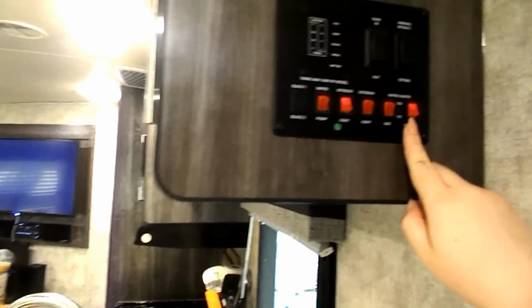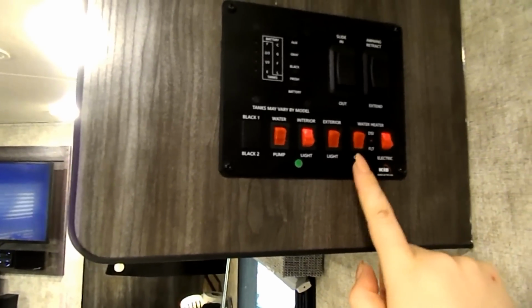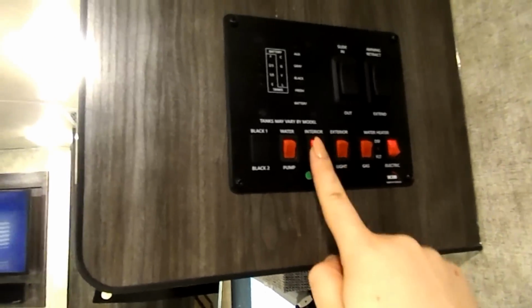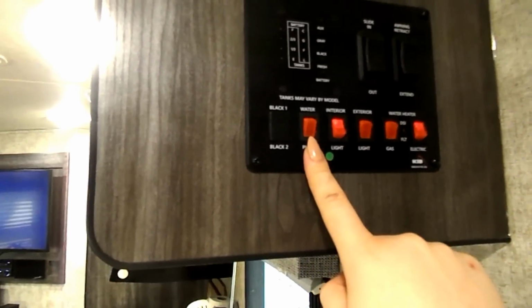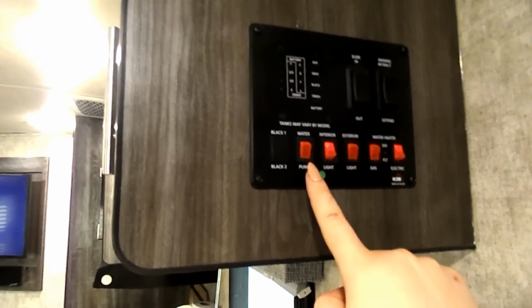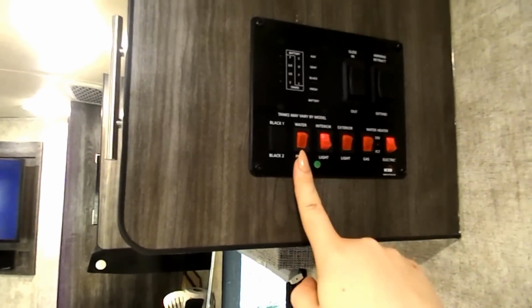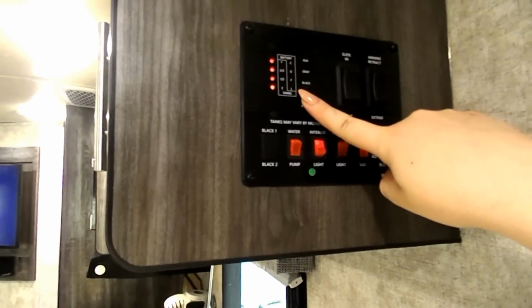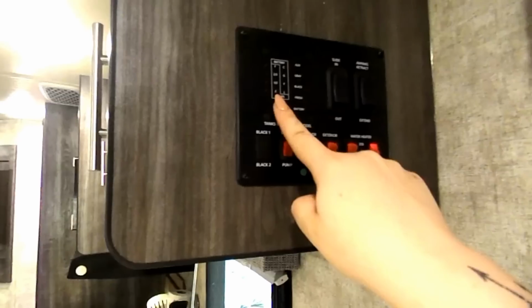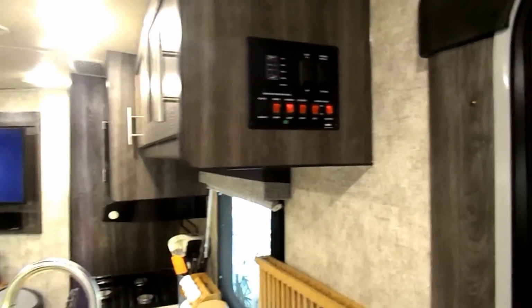You have your electric water heater and your gas. We always have it on electric. We don't ever really use the gas, just to save it. We have an exterior light and an interior light, so that turns it off, and a water pump. If you're off grid, this is what you would use if you're not hooked up to water. You can fill up a compartment down below and you will have gallons and gallons of water. And then here is where you check if you're full or empty. All your water supply and battery supply is here. So this is your little panel of everything you need.